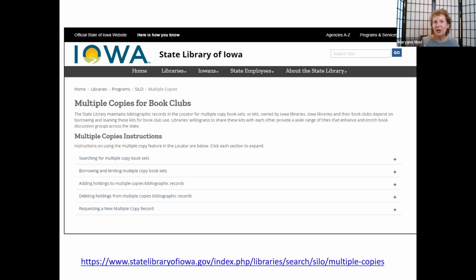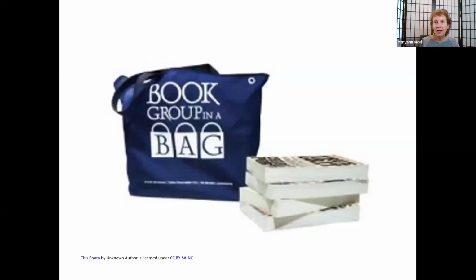Don't forget that the State Library also provides you with multiple copies lists. So there are some libraries that actually maintain multiple copy sets that they will loan out to other libraries. So they may have 8 to 10 copies of a particular title. And those lists are on our website at the State Library. And a lot of times those libraries will not only have the 8 to 10 copies of the book, but they'll have those in a nice little tub or a bag that includes discussion questions and assorted resources to help you with the book discussion.